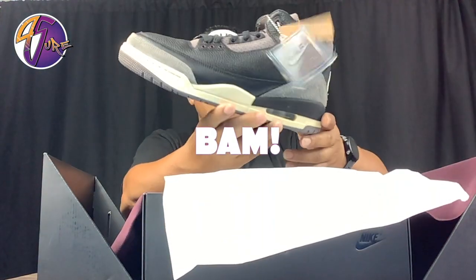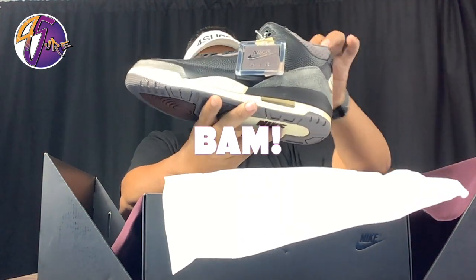So bam, we got the shoe. Let me put these bad boys to the side. Again, I did pay for that $16 shipping because these shoes did come from A Ma Maniére. I didn't know if I was going to hit or not. People always tell me your last bet is the SNKRS app, so it's best to always try to secure your pairs first from another website, and then lastly, the Nike SNKRS app.